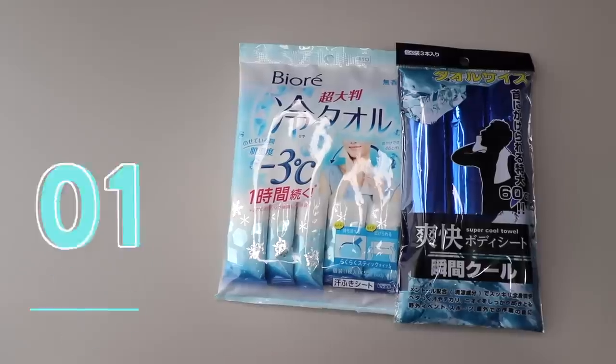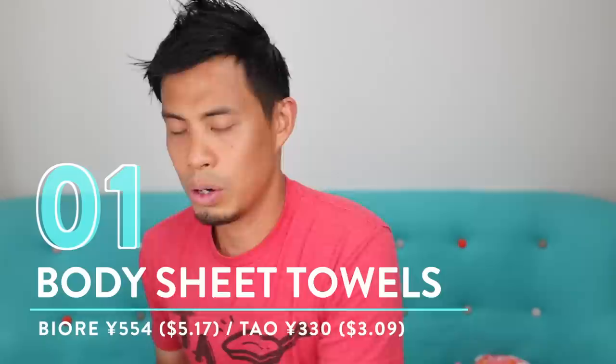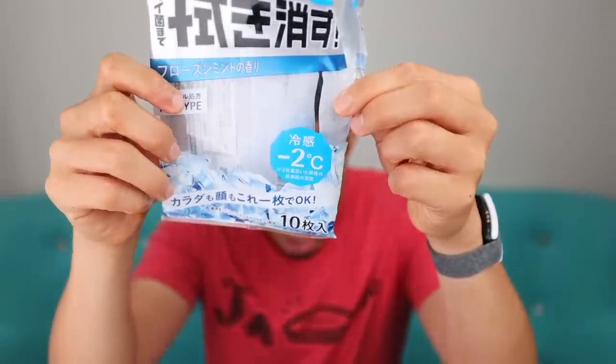There you go. Number one, body sheet towels. In Japan, I would say stick deodorant isn't very popular. So they usually have spray or they have these body sheets. They help deodorize and make you smell good. What they've done is actually put a cooling agent, probably alcohol, in them. You can see that it's -2 degrees. That's how it feels. When it's super hot, you go like this, and after a few seconds, it starts to cool all around your neck and it feels super, super cold.